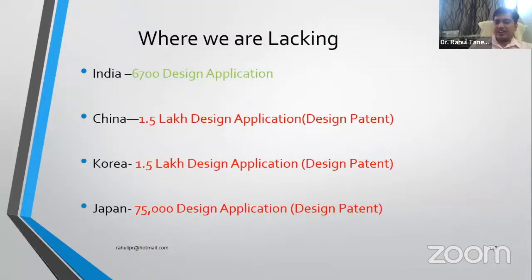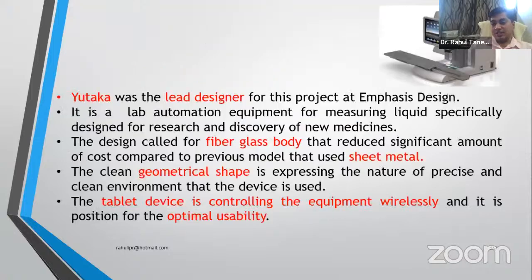Where we are lacking in our country: India has 6,700 design applications filed, China 1.5 lakh, Korea 1.5 lakh and Japan 75,000 design applications.